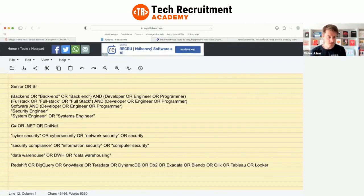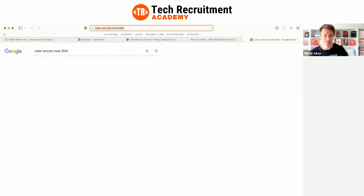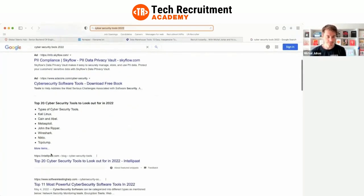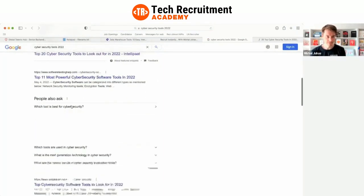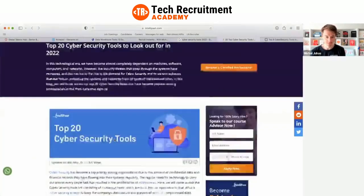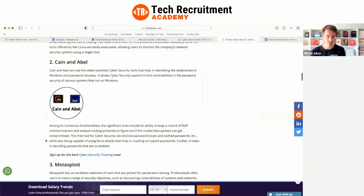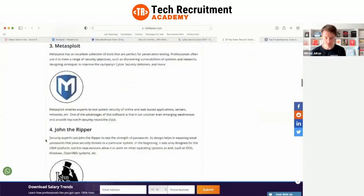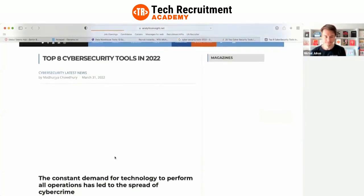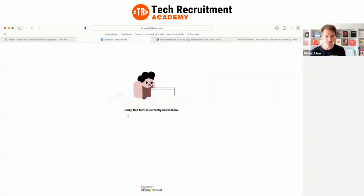Okay, so this would be a good start. C Sharp or .NET. Security. We can also try, for example, cyber security tools 2022. What are the most popular tools now in 2022? Let's see if we can use some of them. Oh my, the list is too long. Kali, Cain and Abel. Oh my. That looks daunting. Let's skip it. Looks like the same article. Okay, we'll get to this later, probably.